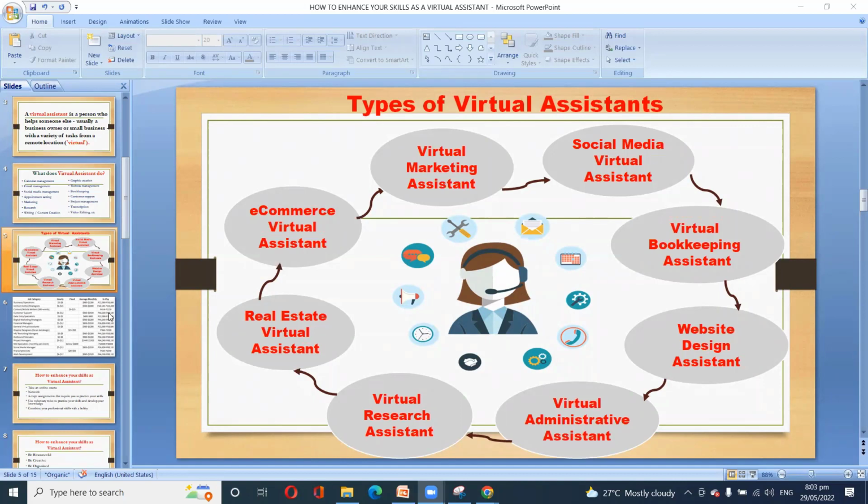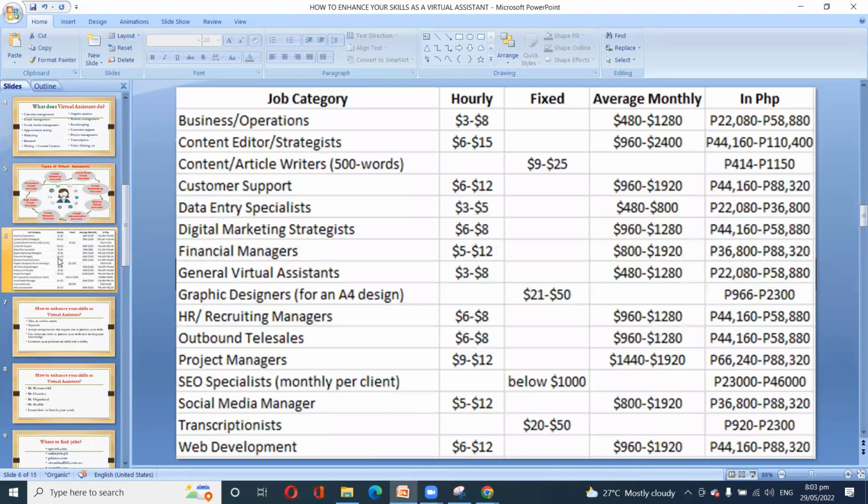It's not easy to apply here online, actually. If you have a friend that can refer, then it's better. Pero if you are alone, then you need to study first all tools. Okay? Hindi ka pwedeng maka-apply diretso. So these are the common salary of virtual assistants.